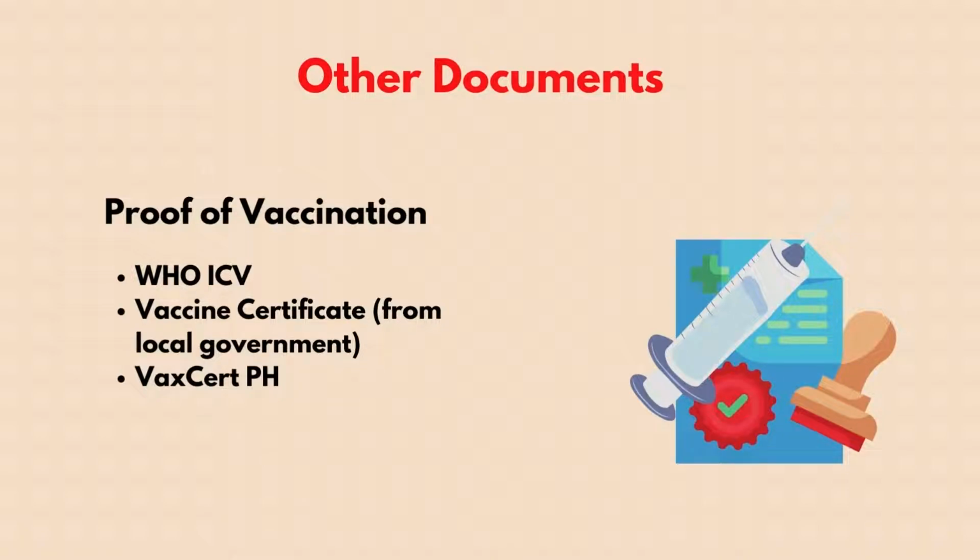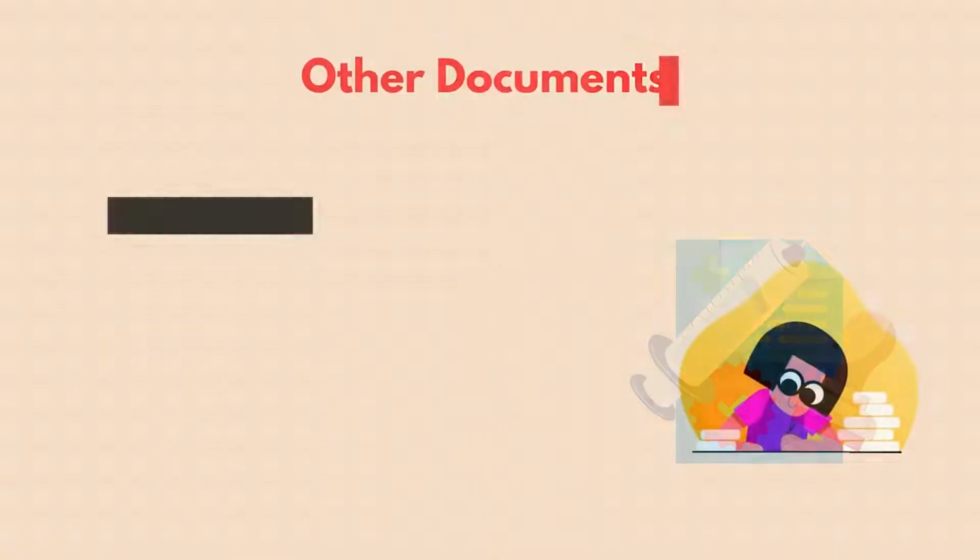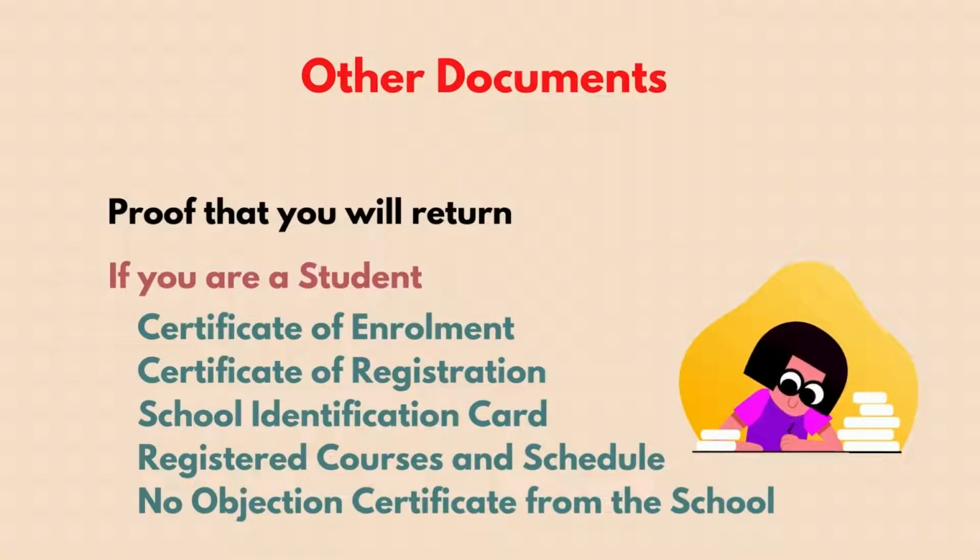You must also be able to provide your proof of vaccination in the form of the WHO ICV, your vaccine certificate from the local government, or if you're from the Philippines, a Vaxcert PH, which has the QR code that most establishments need.